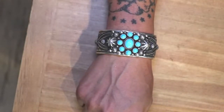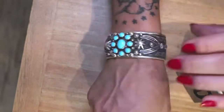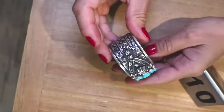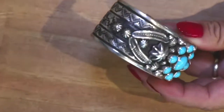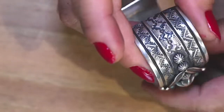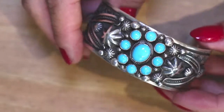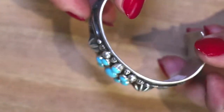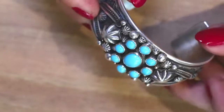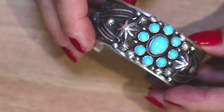Number 10. That beautiful cluster flower design with some hardcore applique and stamp work, it almost looks like a rug design or a textile pattern. It's a cluster and a stamp. That is amazing. Standing up high there. This one is a 6 1/2. It was $1,100. It's on sale for $880.